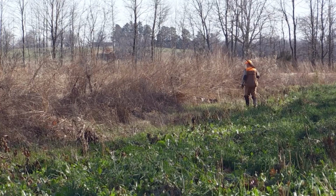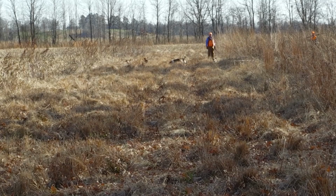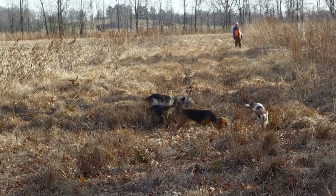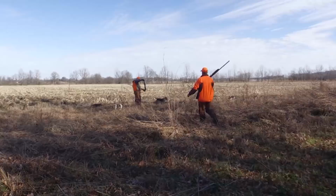Look for him. Rabbit in here. Look for him. Look for him, girl. Here he comes. Take it. Nice job. I think that was a cottontail, wasn't it? I think so, yeah. Dead. Don't eat it, please. Good, dead. Oh, we got one down over there, too. A little cottontail.